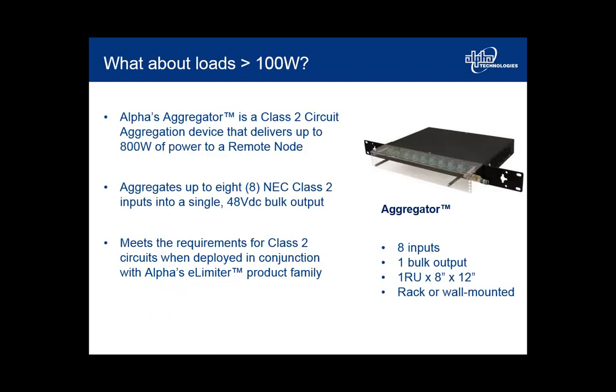But there's got to be a question now that says, well, this sounds good, and 100 watts makes a lot of sense as long as my cables or my loads are less than 100 watts. But what happens when your loads are greater than 100 watts? Well, we developed a device called an aggregator.